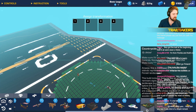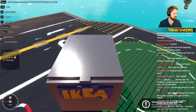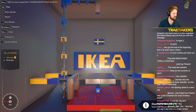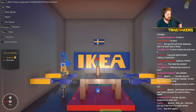Okay, what do we have next? Oh, I think it's another Swedish one. I think I at least see the IKEA logo here. I will judge this very objectively. Oh, it has a movie inside. It's assembling myself. Furniture! You should spawn your own. This is golden. Yep. Hell yeah.